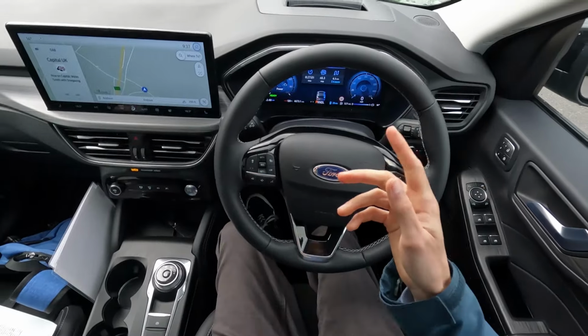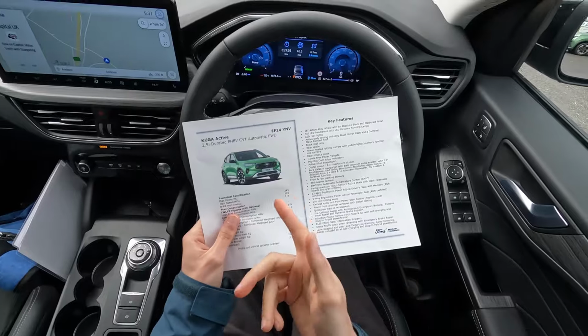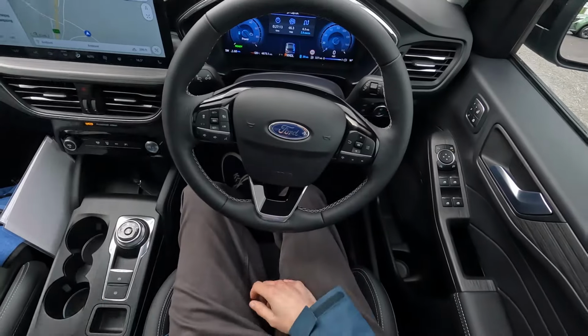So you join me in the new Ford Kuga. This is a 2024 model. I'm in the Active, so the 2.5 litre front wheel drive EV. And yeah, we're going to go for a little drive and just show you what it's like.